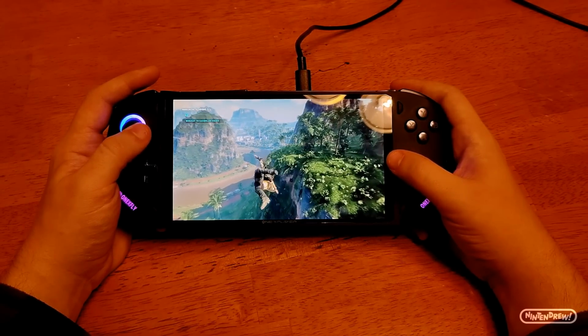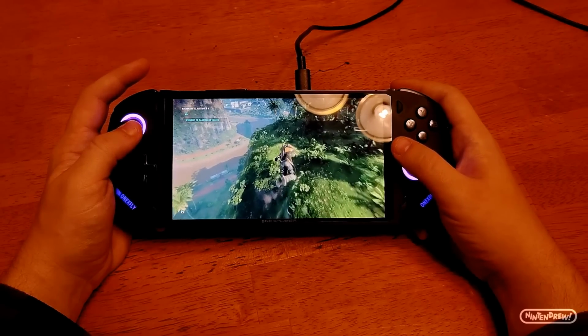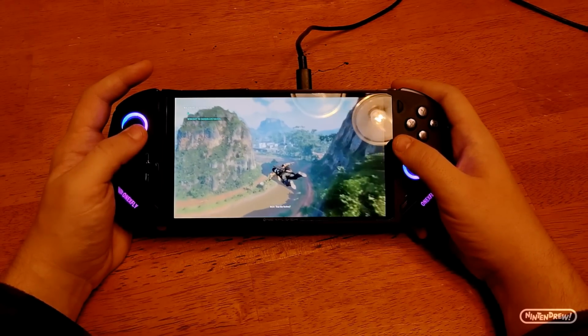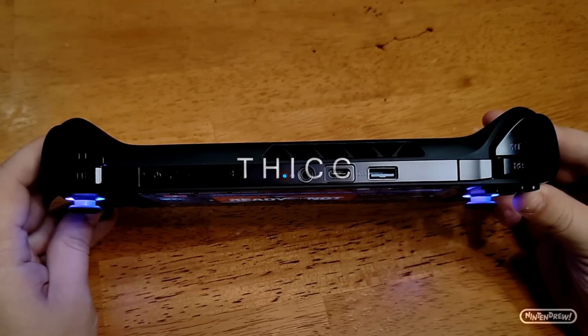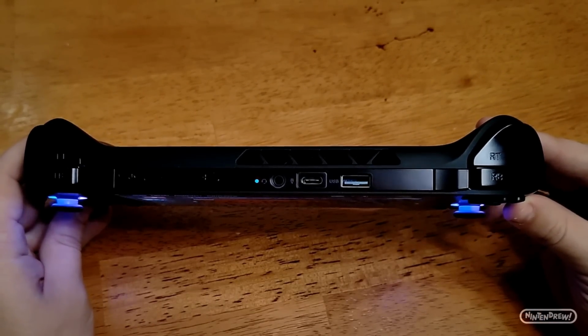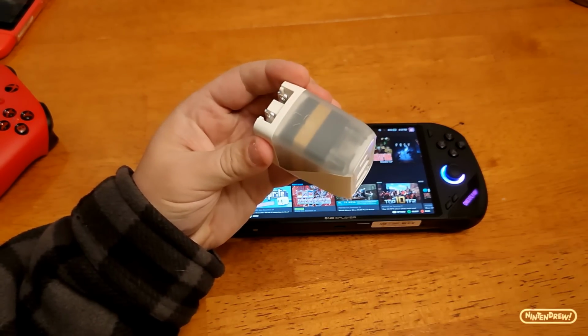Both ports can charge and both can output to a monitor or television over HDMI with a compatible adapter or dock. Speaking of which, it does work with a Switch dock. Not normal ones, this thing is far too thick, but third-party docks which use a cable like this one from Genki will work just fine, for the most part.